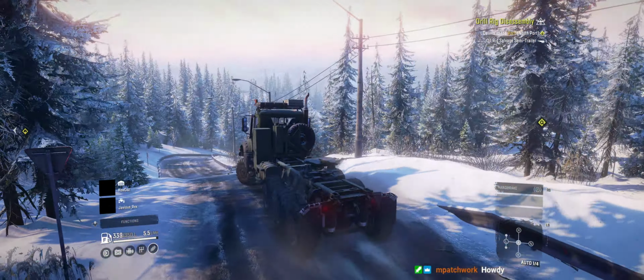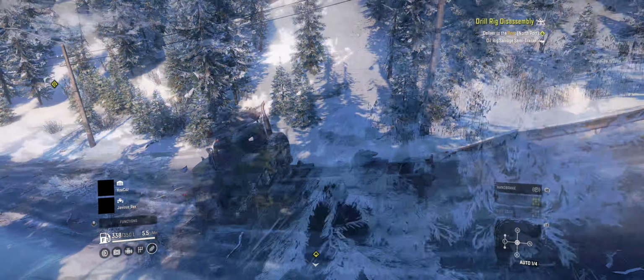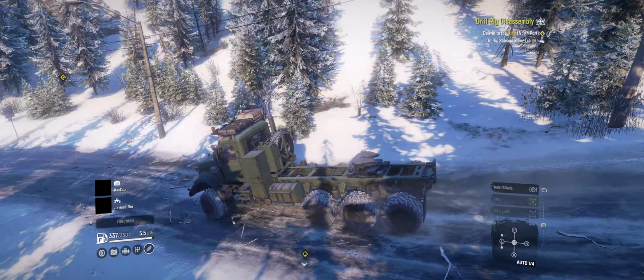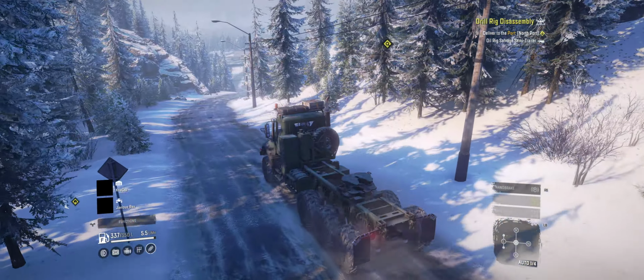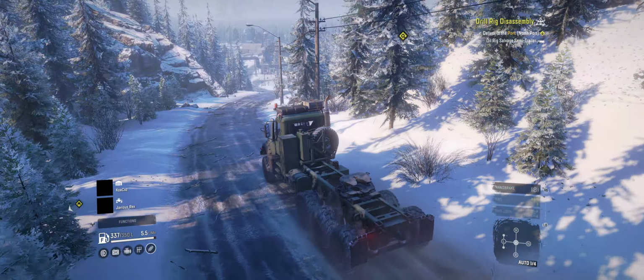Hi, Patchwork. Howdy, howdy, howdy. Oh, it's 10 o'clock already. Yikes. Yeah, I'm going to get this. We'll get this mission done, guys, and then we'll call it.